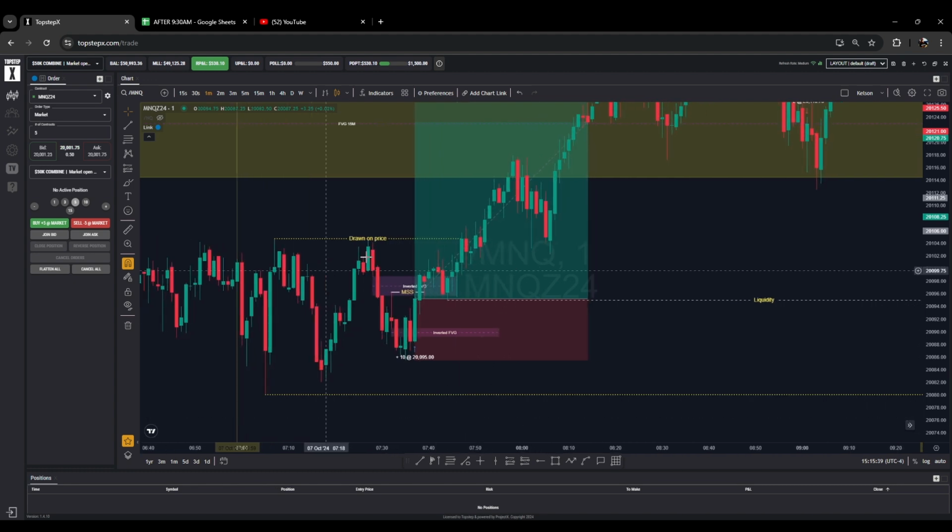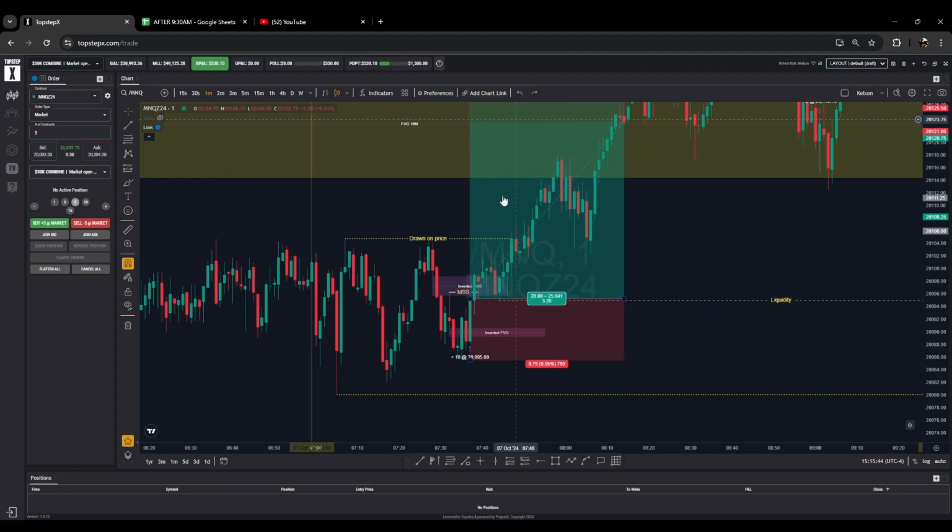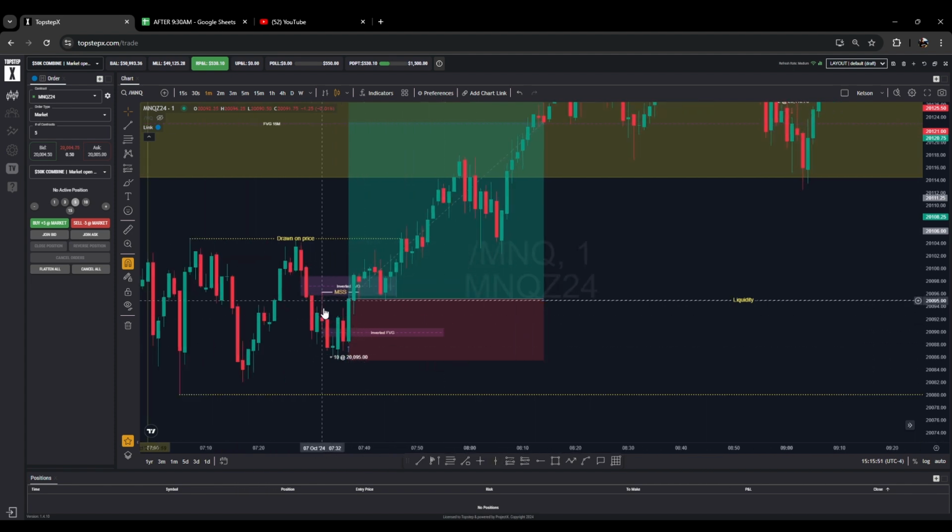So when price made these relative equal highs and traded away from this high, it then gave me my entry signal here. We use this fair value gap, traded it down, took out these lows and made this inverted fair value gap, and then price came close above. I was looking to take my first entry at this inverted fair value gap, but I saw price came down very quickly and closed below here, so I didn't take the entry.